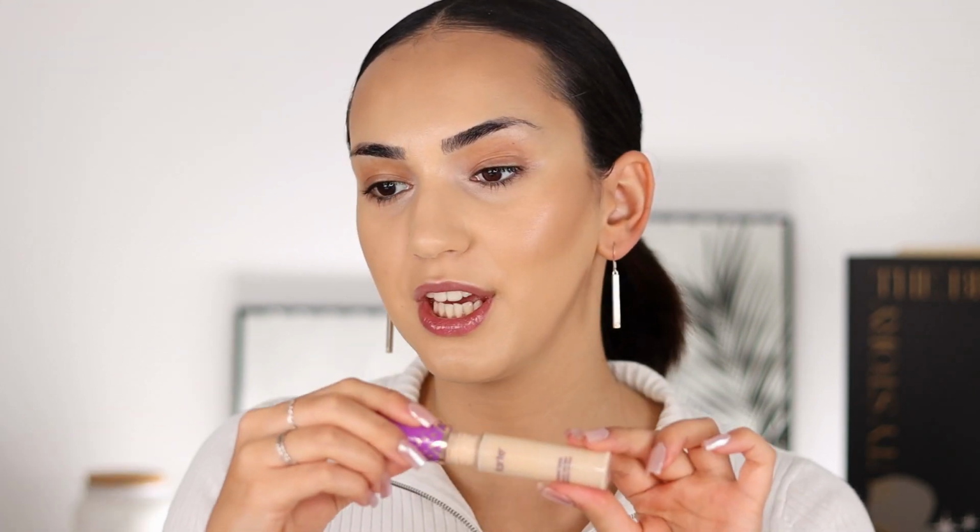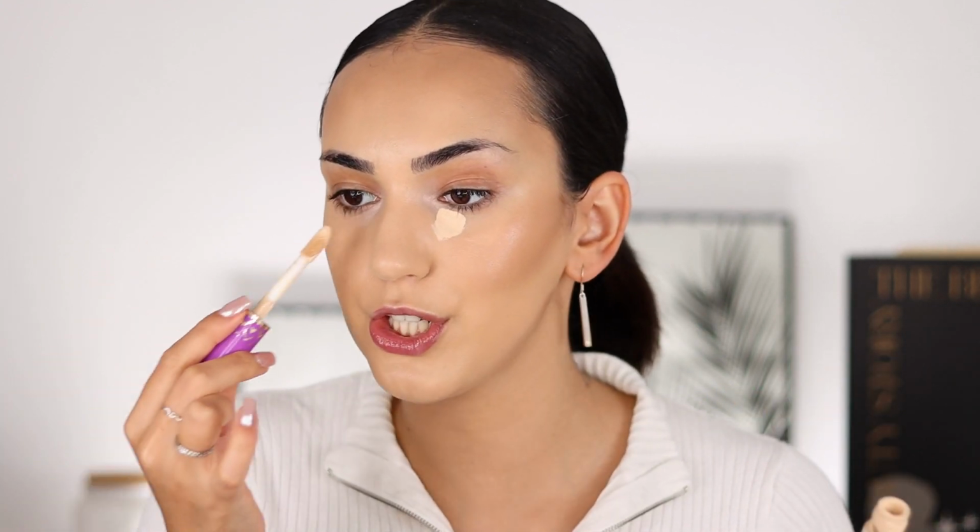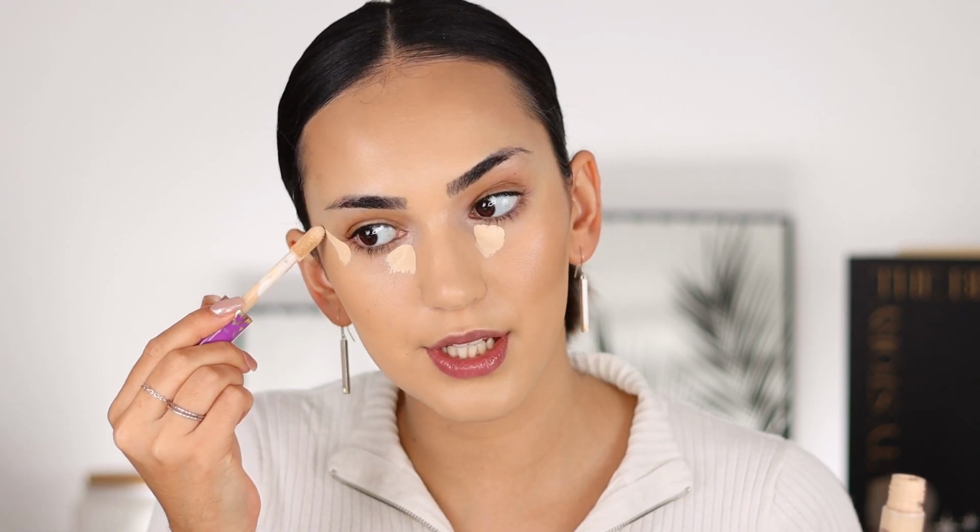For concealer, I am going in with the Shape Tape from TARTE. I honestly don't really need this much coverage, but I just love the finish of this concealer, and I really missed using it. When I started filming this video, I was thinking about doing a more natural look because it is easier for everyday use, and honestly, it is super beginner friendly.